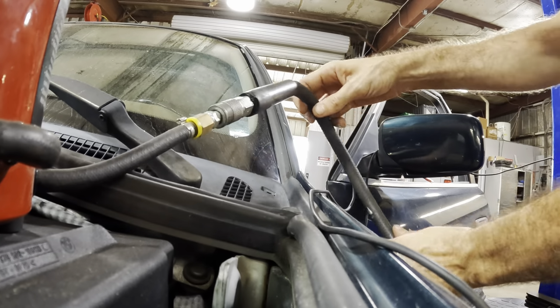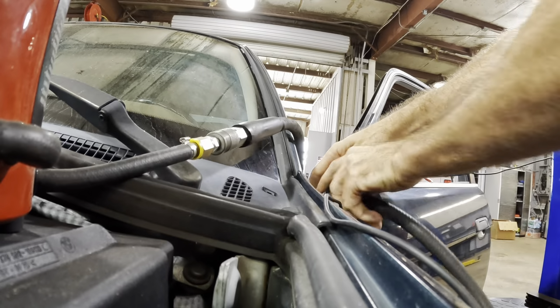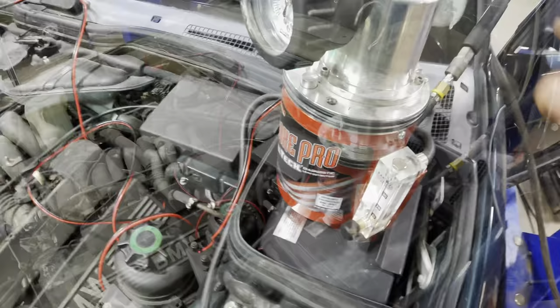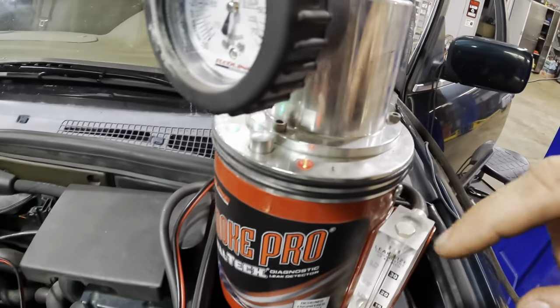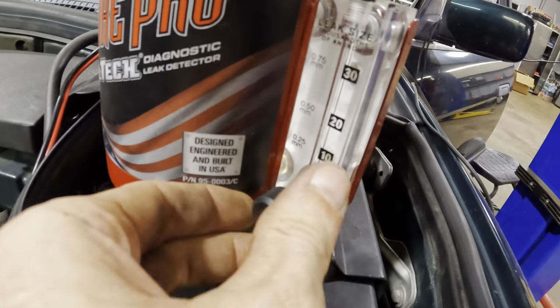Don't scratch the paint. Get in there. There we go. Much better. Okay, so now the tool is fully powered. Let's hit the on switch, the red button. That will indicate that we are vaporizing. Let's go ahead and check our gauge.